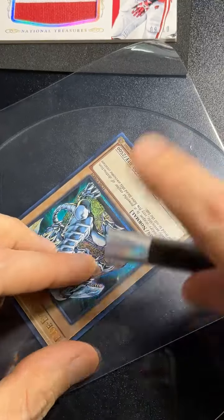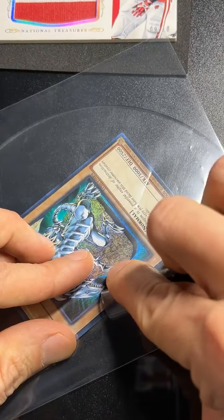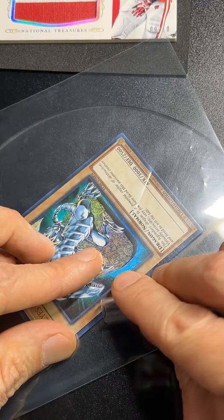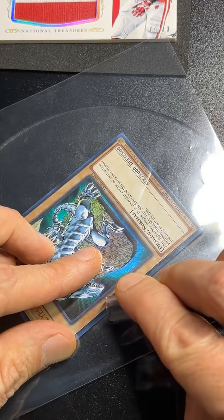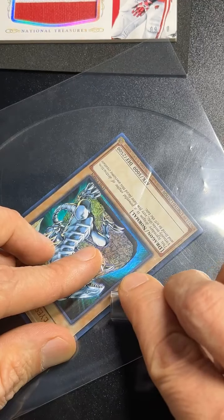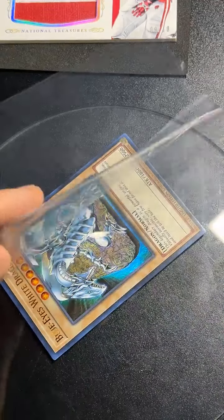But first, I just want to see if I can get this. I was working on these style of fingernail dents and stuff like that on these guys because they're usually savable. If you got big old creases or lines running through these cards, it's just not going to happen, I don't think. I don't want to say never, but I've tried and tried and tried every method I know how to do.